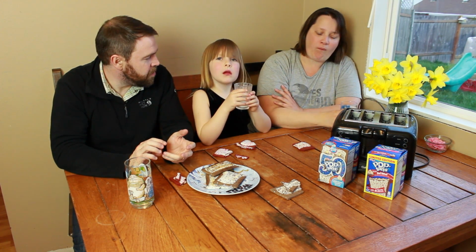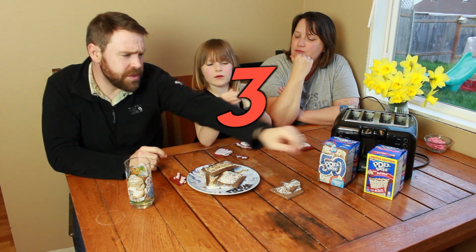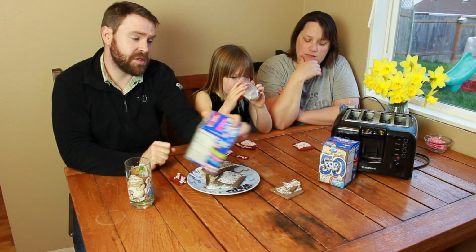What do you think of flavor? I don't know. 3 or 4. I can't tell. Let's go with 3s. None of us are very excited for it. I'd give it a 3. Box versus reality. The box looks a little bit better, but it does look similar. So I would say a 4.